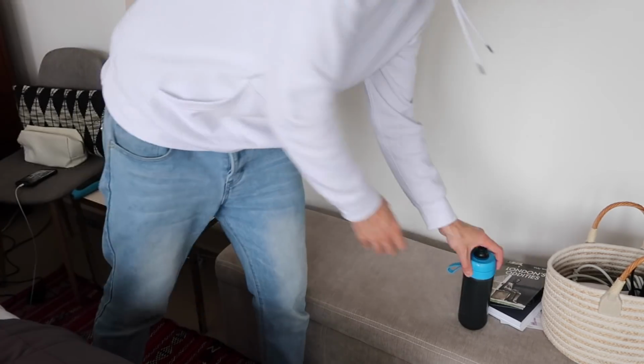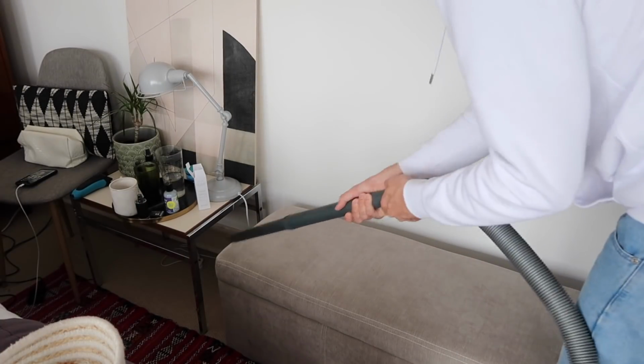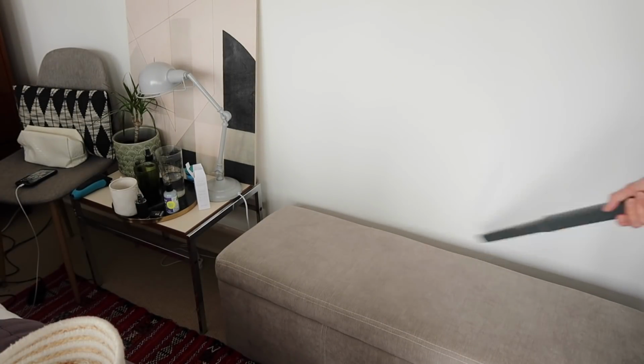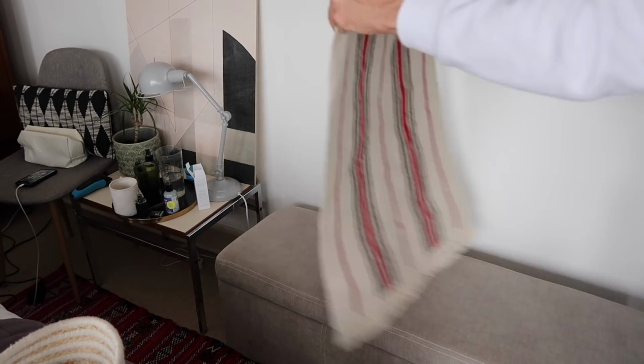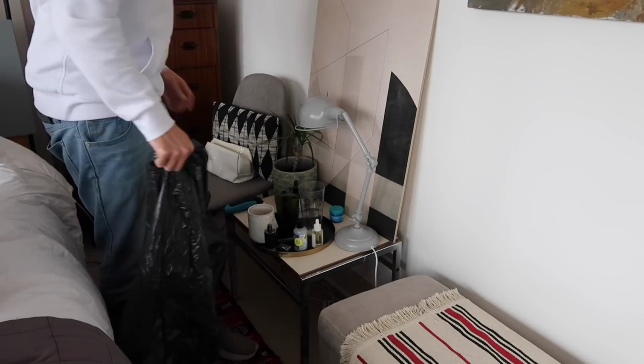And then I'm just removing everything from this trunk, and I'm going to go in with the vacuum cleaner again, just to make sure that this is free from any dust. Before adding this decorative rug that I also got from IKEA and moving on to the bedside table.